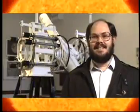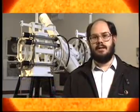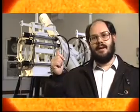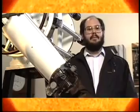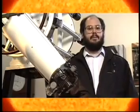Thanks, Stan. The sun is a fascinating place and a brilliant object to observe. We observe the sun through telescopes like this one here at the Naval Observatory in Washington, D.C. But satellites help us too. To get a better understanding of the sun, let's look at its different parts.